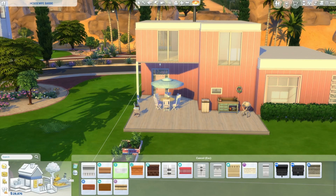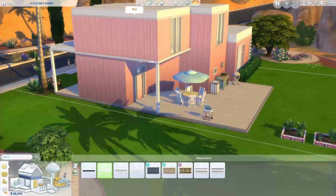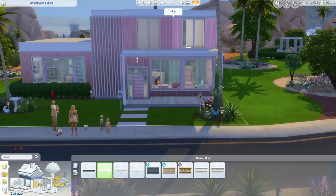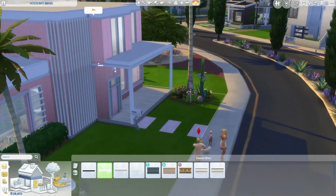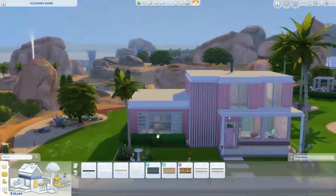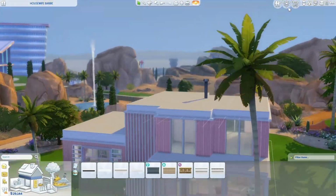Now, I did not have a lot of money. I had about $36,000, which is what they had made by the time we were done with the last episode. So this was a $36,000 add-on, and I pretty much used all but maybe $1,500 of it on the actual build.